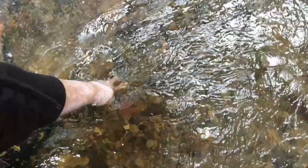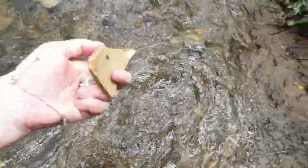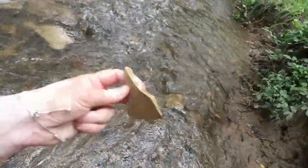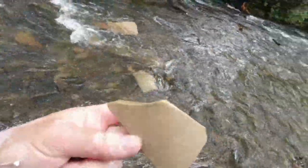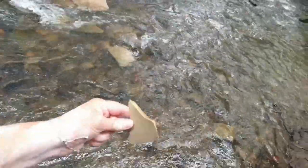Right, let's have a look at the other pieces. Nothing on that one. Bit of green, it's gone. Bit of green and it's floated away. Here's a bigger piece. Let's see what this is. Probably a piece of flagging, isn't it? Something like that. I hope you can hear me over this water. Yeah, probably a piece of flagging. We'll pop that one back. We don't need that.